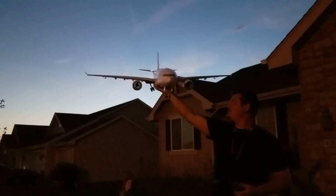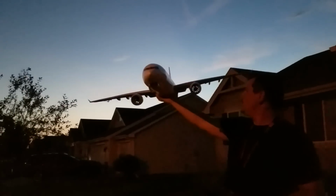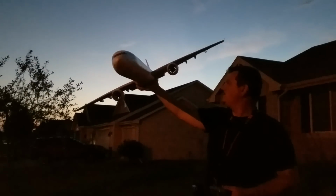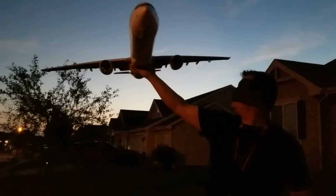Door to open. Gear retract. And then 10 seconds later, gear door closed. Nice and tight. Watch the flaps if you can see them. Dang it.